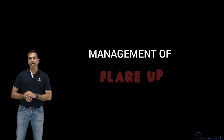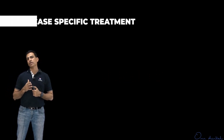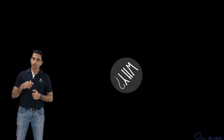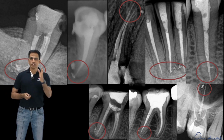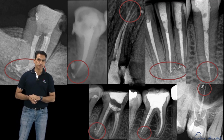So you need to manage flare-ups well, and first and foremost, it should be a case-specific treatment or a retreatment, which means you need to control the cause, why it has happened. Suppose you missed a canal, suppose there are lateral exits, try and find them and possibly treat them. So these are all pictures where we have tried to treat that extra bit of problems.